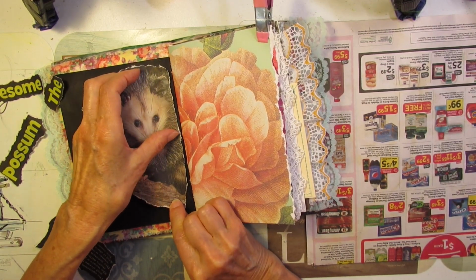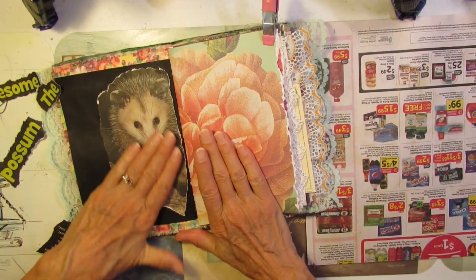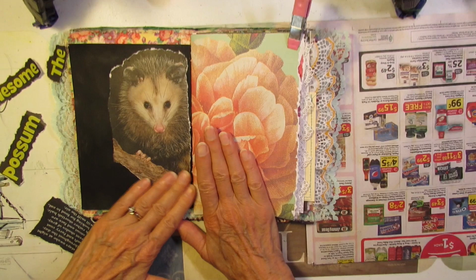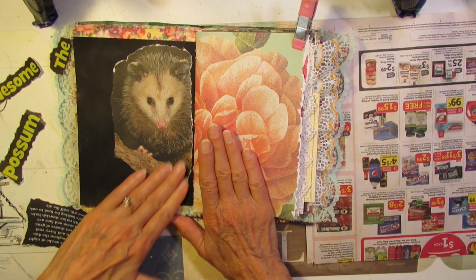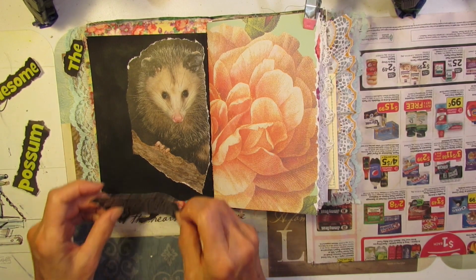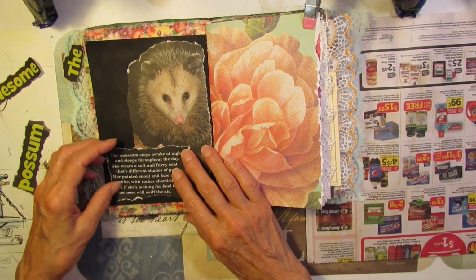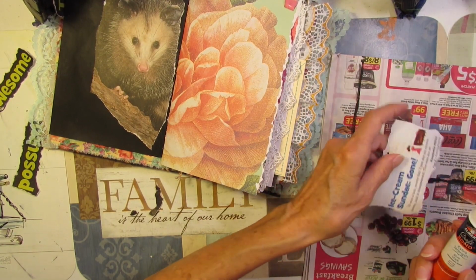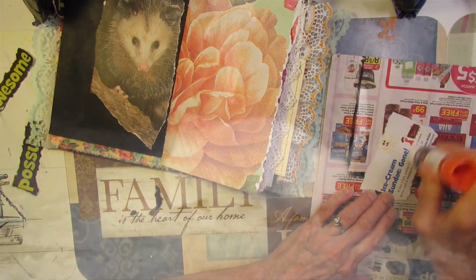So when it gets cold, they can have a lot of troubles, especially their poor little pink tail. And I've heard stories that if it drops too far below freezing, they can get frostbite on the end of their tail and actually lose a piece of it. And one of the possums that we see on our trail cam is missing the end of her tail.